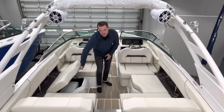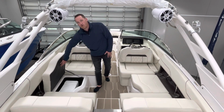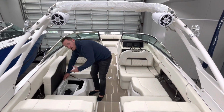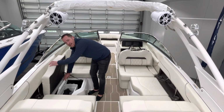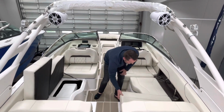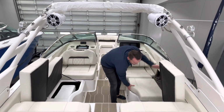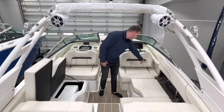Regal's attention to detail is out of this world. Not only do they do hinges on all their seats, but they take it a step further with this gas-assisted strut. So if I'm trying to get a soda or a drink out of this cooler here and the boat is rocking around, this cushion's going to stay up and not fall down. But again, they literally do that on all of their seats. So all these compartments are hinged as well as the gas struts. Their craftsmanship and attention to detail is shown all throughout the boat.